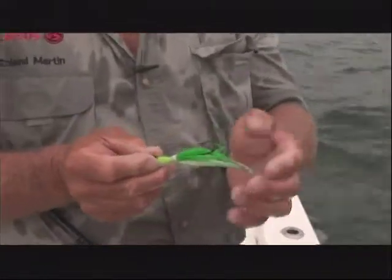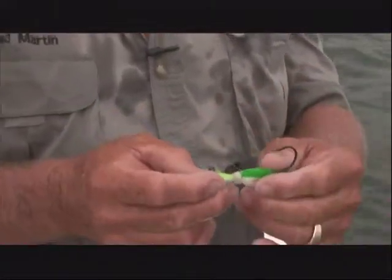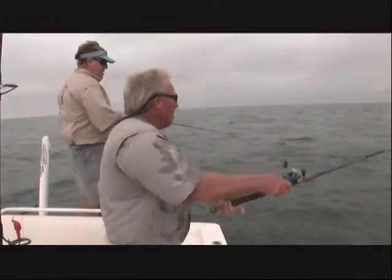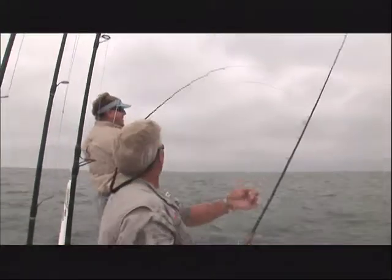Okay, boys. This is the 1 ounce Spro jig that I'm using. This is a chartreuse one, but it has a really good hook. And of course, it's a 30-pound test Diamond braid, but really, that'll hold a really big redfish. So, there we go. Hey, what you got, son? This is him. This is a big one, huh?